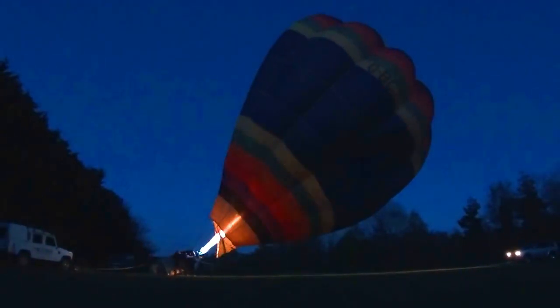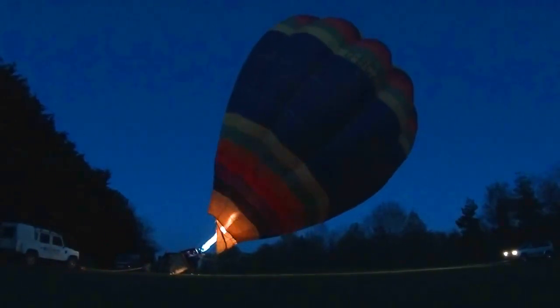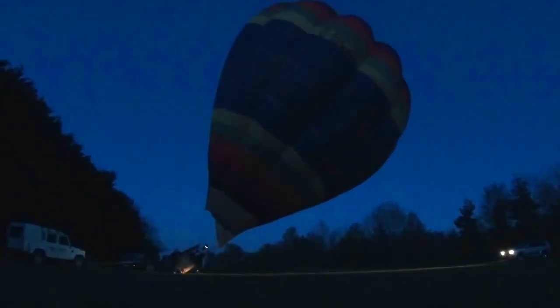Tricky conditions for the pilot. Get this stood up, we'll be doing well.